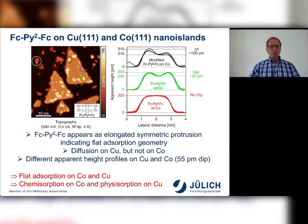This STM topography now shows cobalt nano islands with deposited cyclophane molecules. We see, for instance, here in the green circle a molecule on the cobalt, in the red circle a molecule on the copper. In both cases, the molecule appears as an elongated symmetric protrusion, and this indicates a flat adsorption geometry with the two ferrocene pairs standing upright on the substrate.